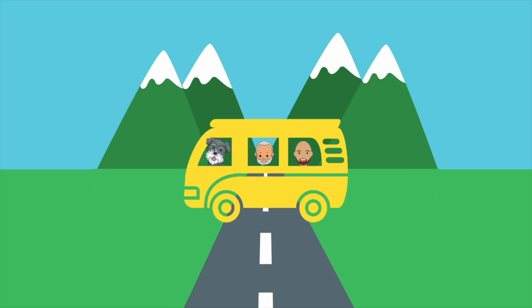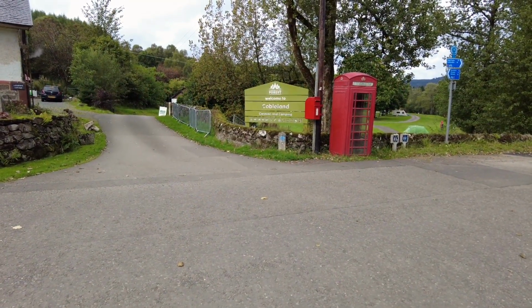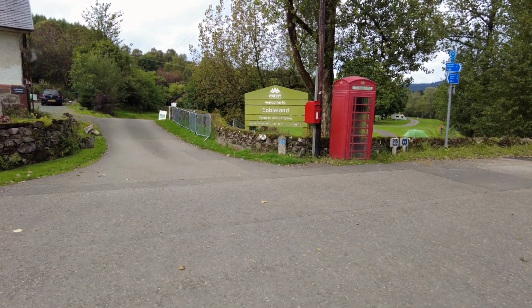It's a really steep learning curve when you start your motorhome, campervan or caravan journey, and there is lots that we wish we had known. So we decided to document what we have learned and share with you our adventures as we head out on the road again. Welcome to Cobleland's campsite in the Trossachs.